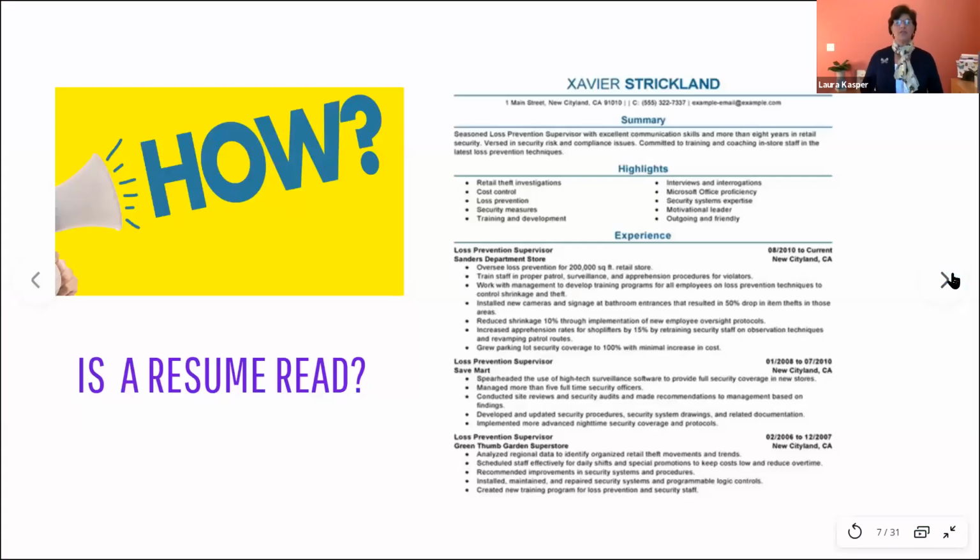So here, how is a resume read? I have with me a sample resume. I'm going to ask you in the chat, how do you think recruiters, hiring managers, HR people, talent acquisition read a resume? Does anybody have any ideas in the chat that they can share? How is it read? What do your eyes go to first? What do you think a recruiter or a hiring manager looks at first? And then how do you think they read that resume? Carl, is there anything in the chat?